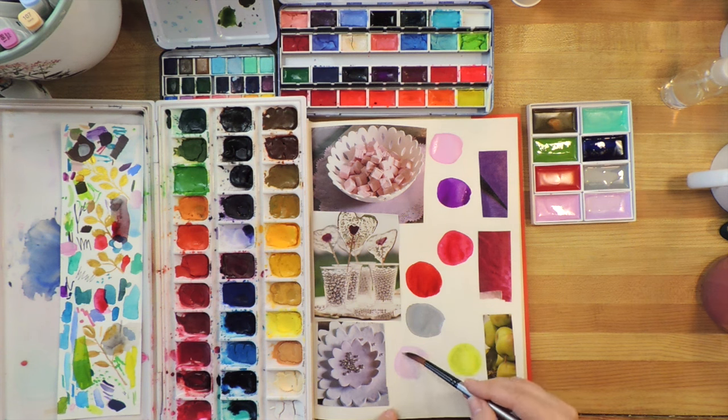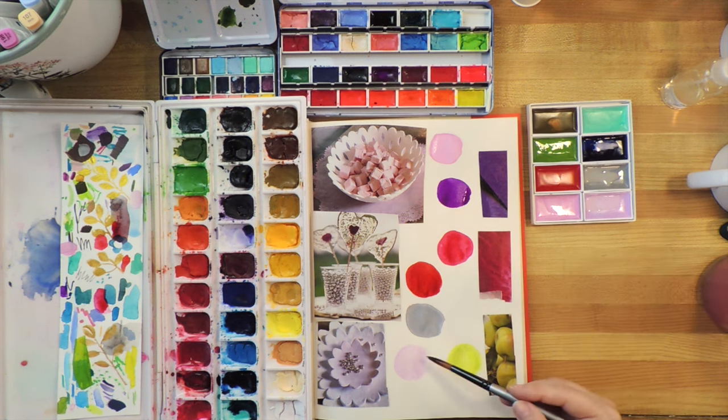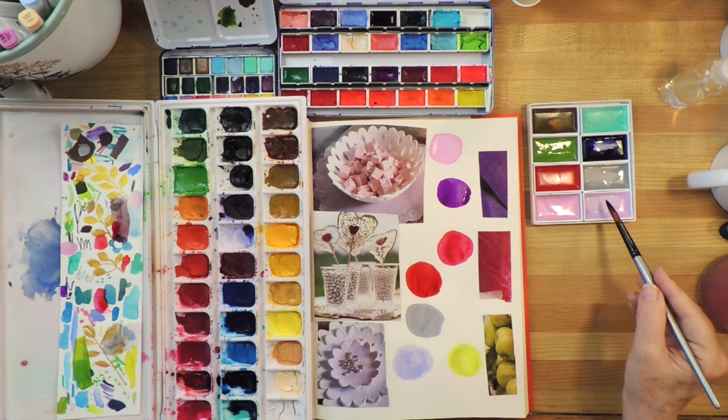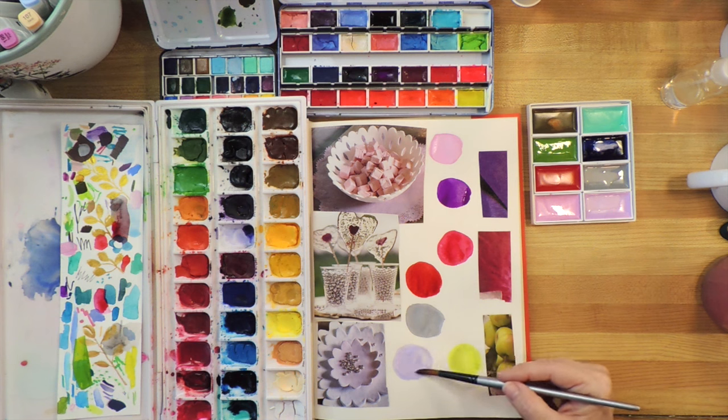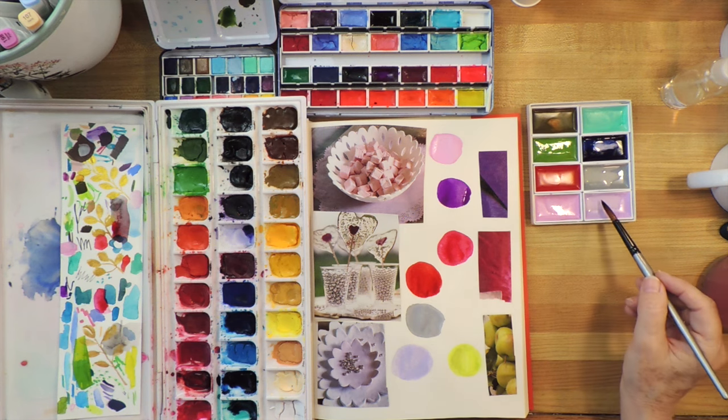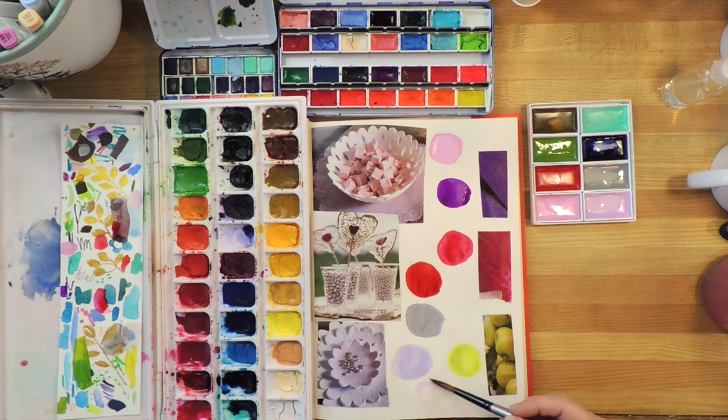This is just a little bit pinker. It needs just a tiny touch of blue. Wow, that is so gorgeous. I think I went a little bit overboard with the blue. So we'll mix in some more of that lavender. And then I can take that and make another one here. This tiny touch of blue and some lavender. And that makes more of a lavender blue color.